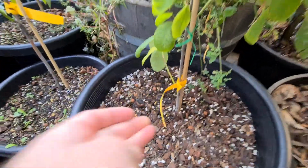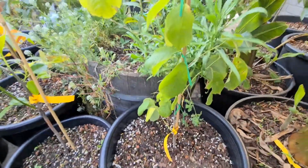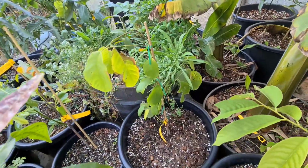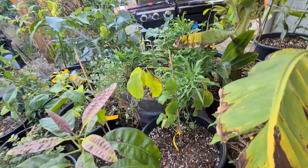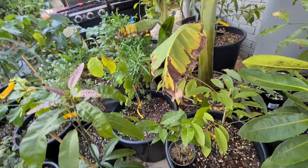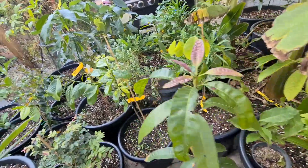Behind that, this is the other cherimoya that I got. This one's not looking as great as the first one that I had, which is a little bigger. It's doing okay. It was already one of those ones that was in a partially saleable condition that was sent through to me, so it's not surprising that it's not doing as well as the one that I'd had in a pot for a few weeks longer.